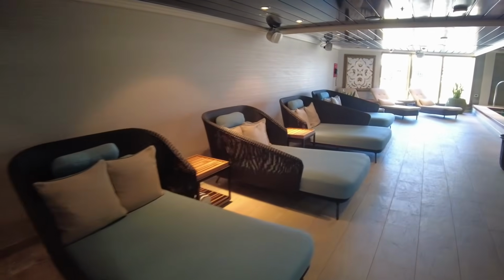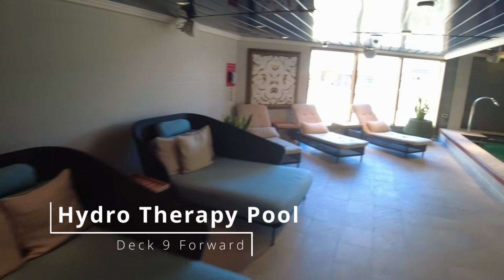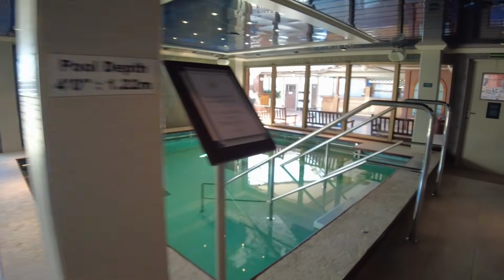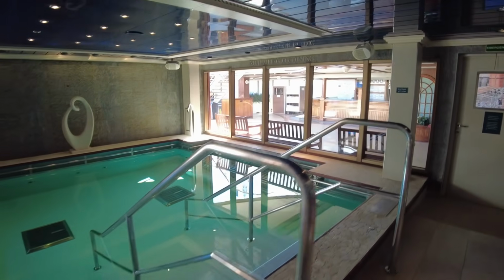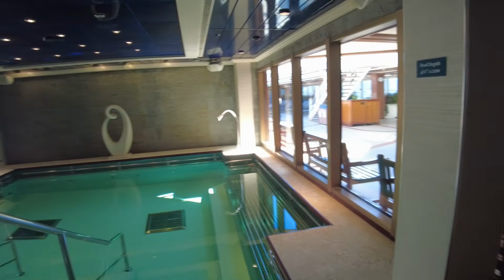Now, once you've done that workout, you need to maybe relax those muscles. Here you can check out the hydrotherapy pool. This is an extra pay. You can book it for your entire voyage or just one day at a time. Here you can relax in the hydrotherapy pool and again, just de-stress.